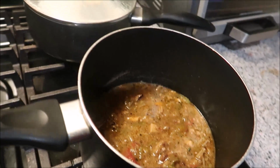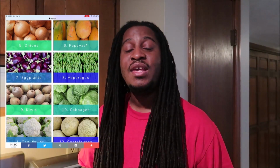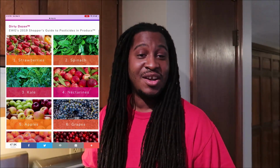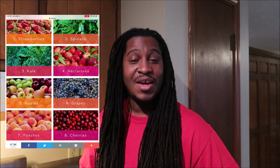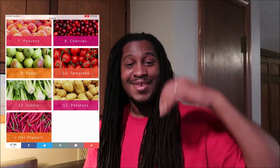So as this warms up, if you have your own gumbo recipe, or you're inspired to make your own gumbo from this, what are some of the recommendations we have as far as organic produce, and making sure they're making healthy choices? Now, if you guys are not familiar, there is a thing called the Clean 15 and the Dirty Dozen. The Clean 15 is a list of produce with the least amount of pesticide residue, and the Dirty Dozen is the highest levels of pesticide residue. We will put both lists on the screen for you guys right now.